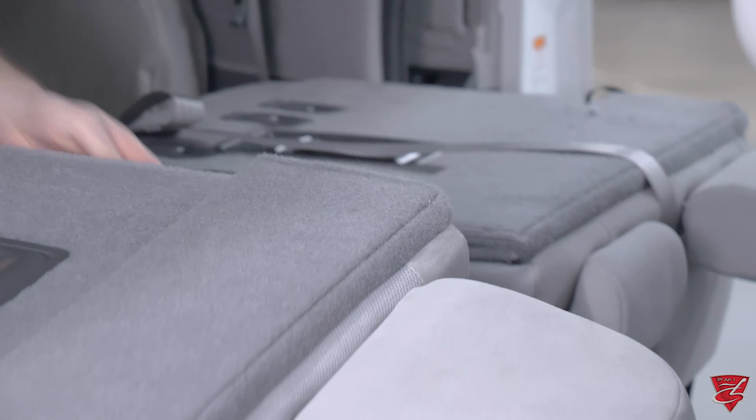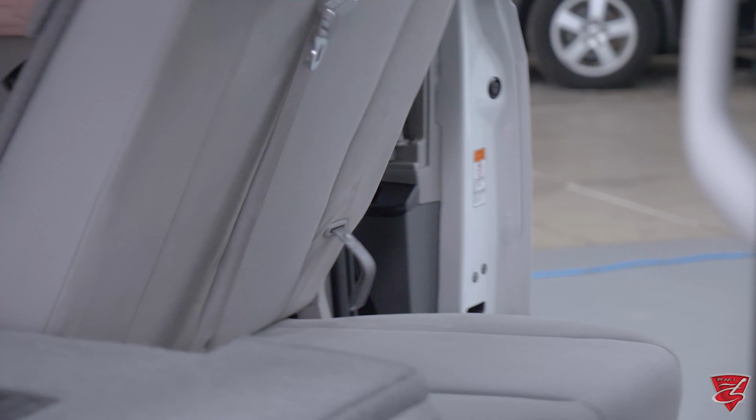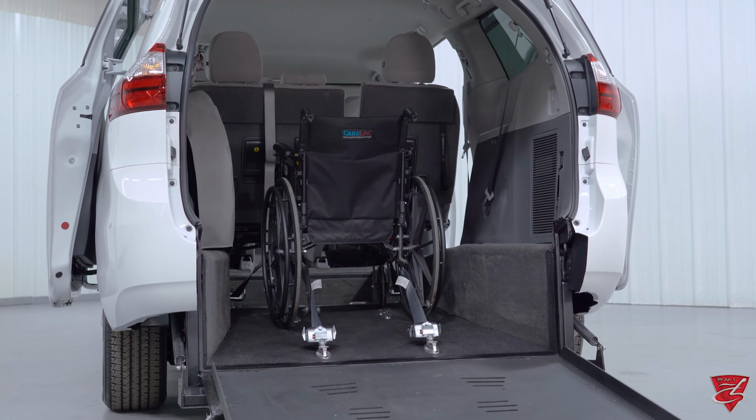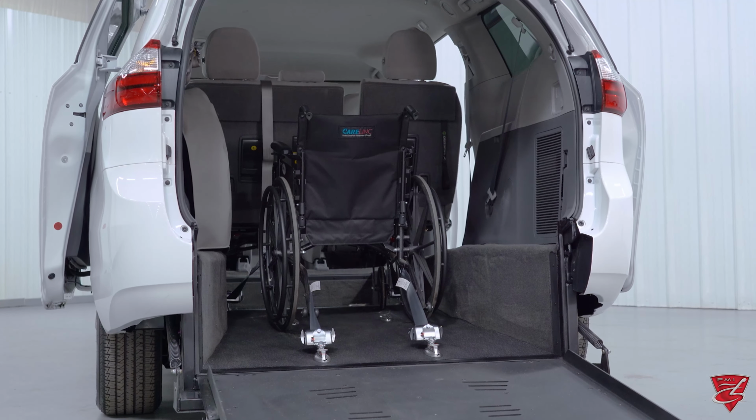With the mid-row bench seat folded down, you still have plenty of space to transport 1 bariatric wheelchair, making it the most functional and valuable conversion options in the U.S.